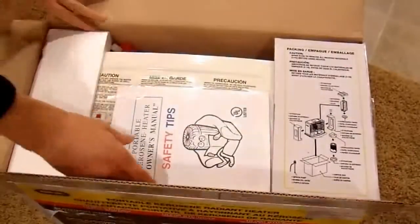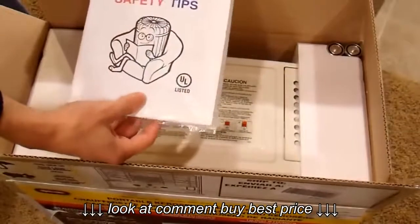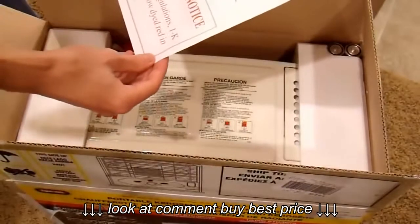Inside the box, I find a safety manual. I'm sure you're supposed to read through this whole thing before you use it. I'm just going to chuck it on the table and forget about it. This is kind of interesting.